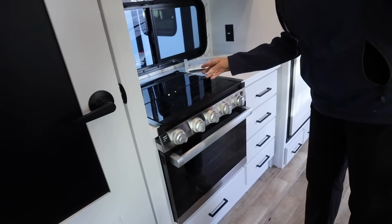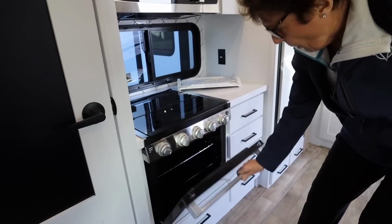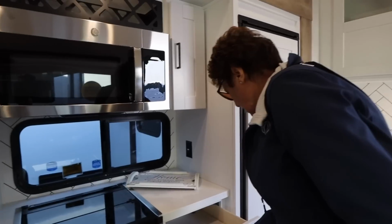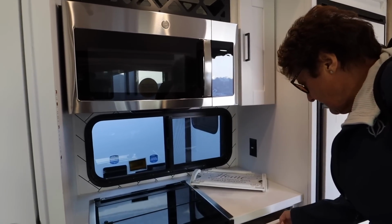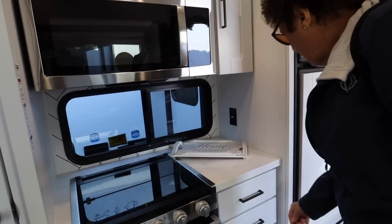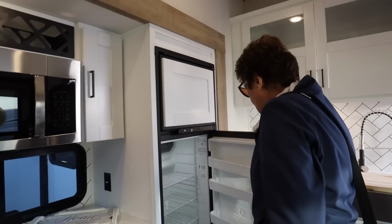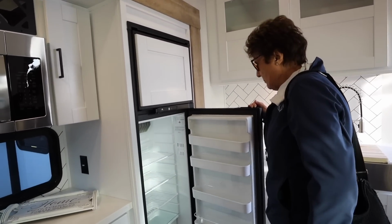And we've got 3 burners. And I long for a real oven. I miss my oven. Okay, that's it. Automatic shut off? No. You've got to do that yourself. Like I say, I think it's bigger than what we have at home.